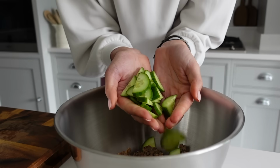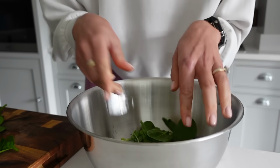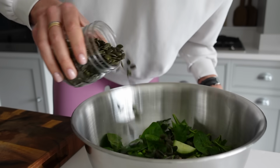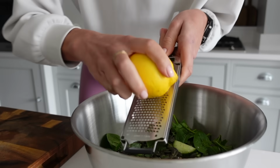Anyway, now I've offloaded that massive piece of news, I guess, let's jump into making a salad. Quinoa, cucumber, edamame, spinach, just ripped up, pumpkin seeds, salt and pepper, and the zest of a lemon.